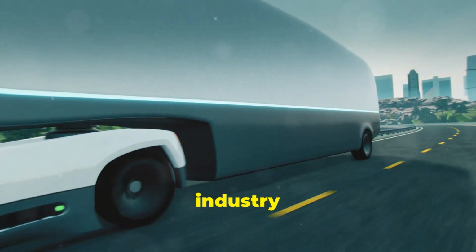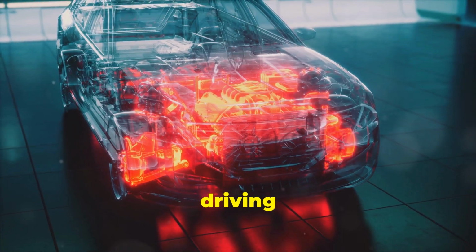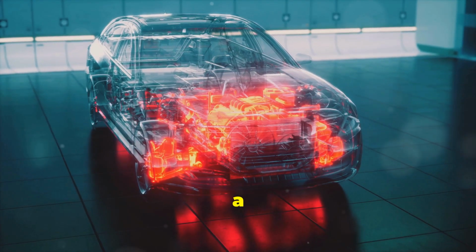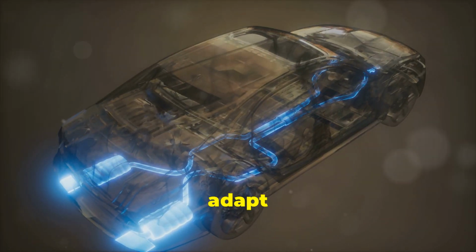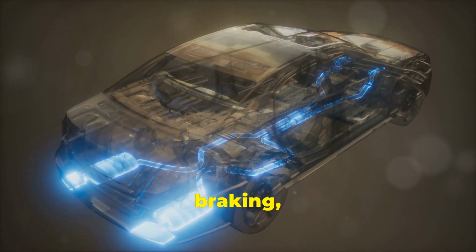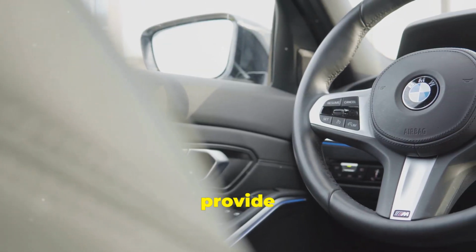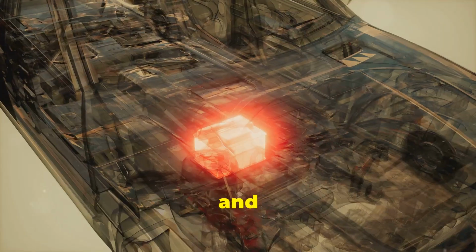The automotive industry is undergoing a revolution, with electric vehicles and autonomous driving taking center stage. MR fluids are poised to play a crucial role in this transformation. Imagine a car that can adapt to your driving style, seamlessly adjusting suspension, braking, and even the feel of the steering wheel. MR fluid-based clutches and differentials can provide lightning-fast response times, improving acceleration and handling.